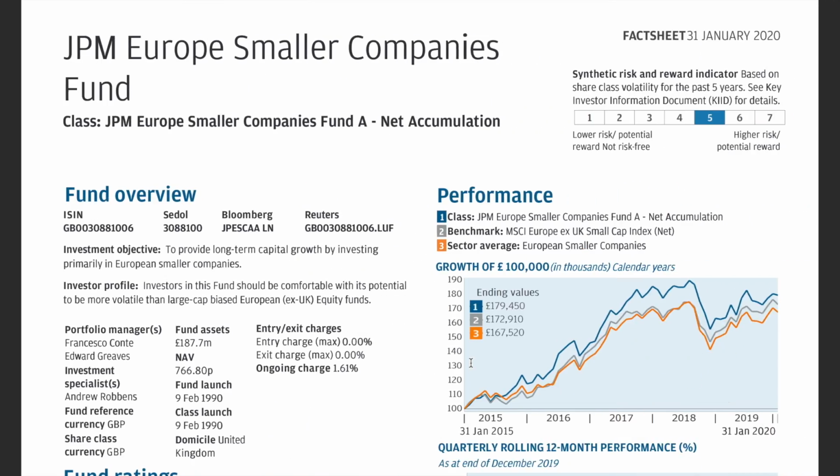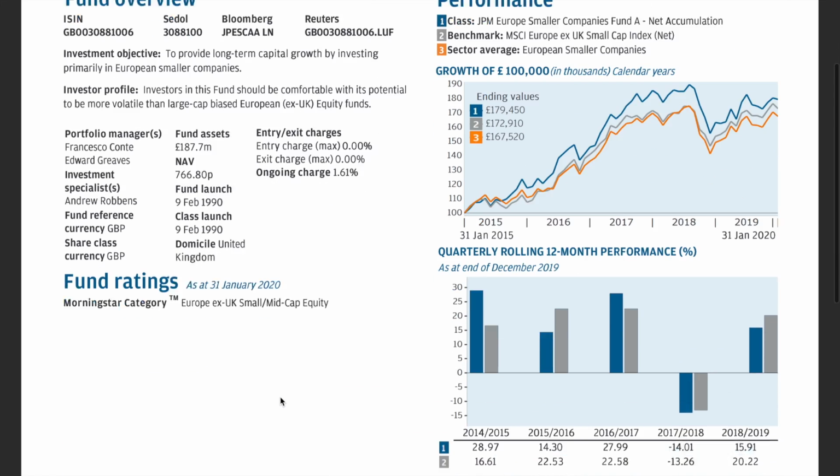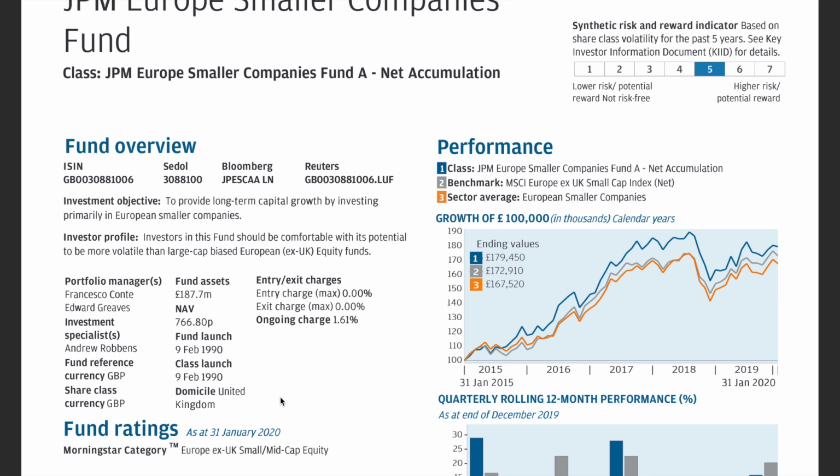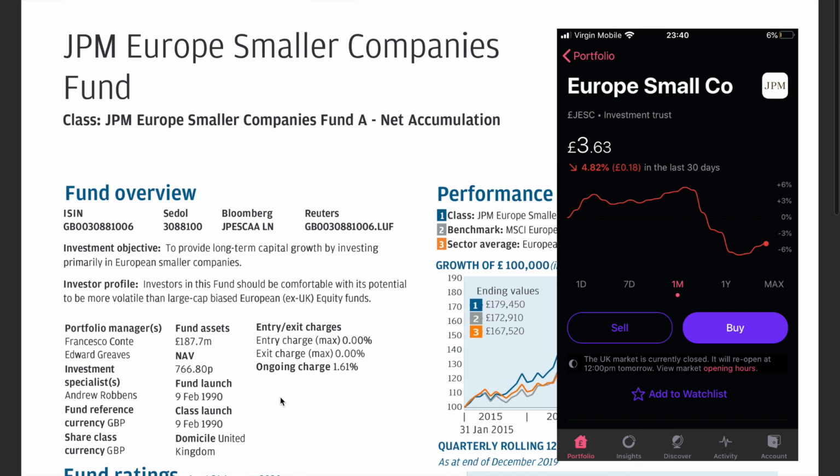The next one is JPMorgan Europe Smaller Companies Fund. So basically this fund invests in small companies within Europe. Basically it does what it says on the tin, effectively. With this one, I've received 3 shares of this, and it's about £3.63 is the current share price.